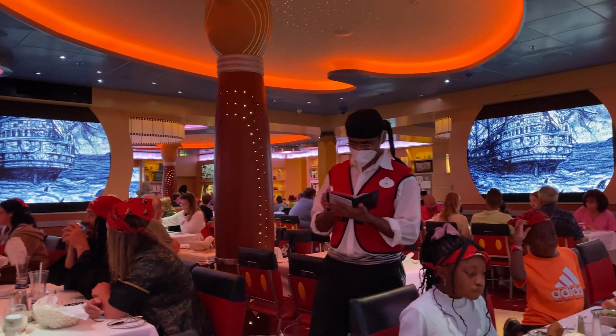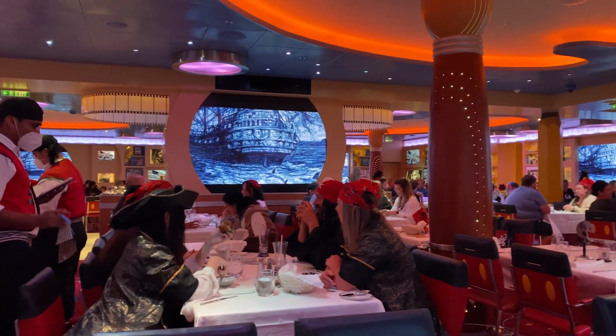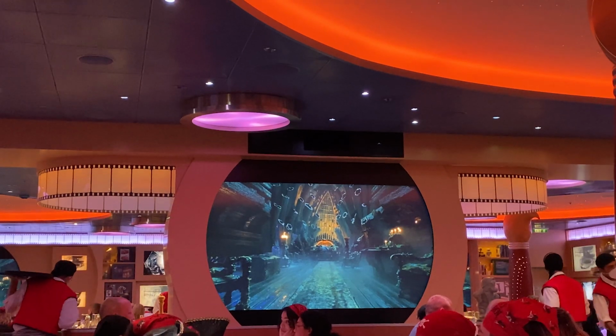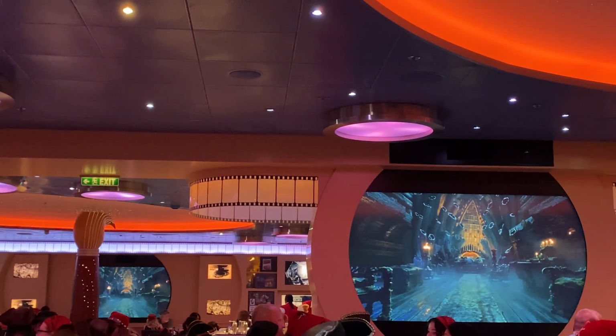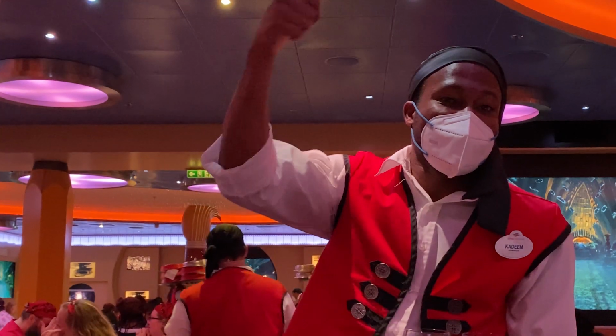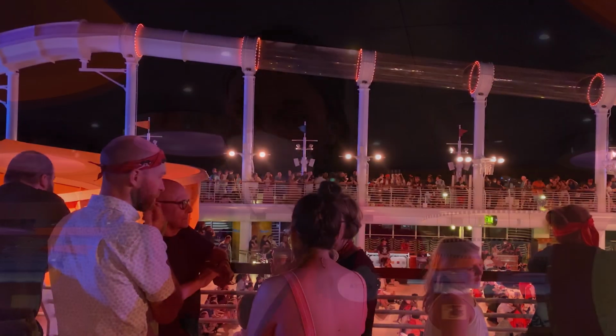So as you can tell, for Pirate Night, they do different costuming, and the artwork is different throughout the restaurant. I am loving all the concept art that are coming over the screens. It is great. And this is Kadeem. Say hello, Kadeem. He has been awesome this whole trip.